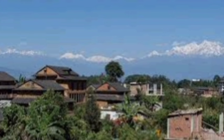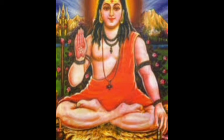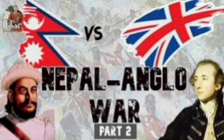Gorkhas are traditionally recruited from the hill people of Nepal, who trace their roots right back to 8th century Hindu warrior Guru Gorakhnath. They first encountered the British in 1814 when the British East India Company fought against them during the Anglo-Nepalese War. British forces admired Gorkha's military abilities and recruited Gorkha troops in 1815.